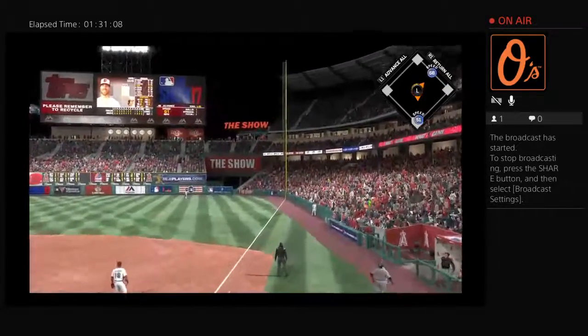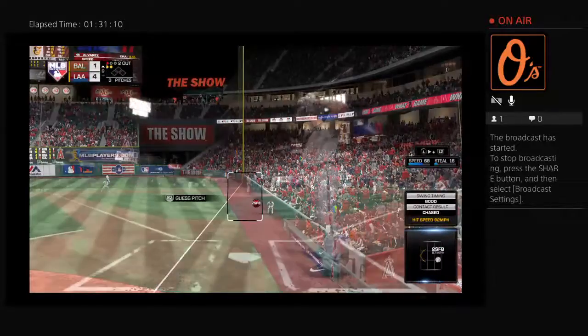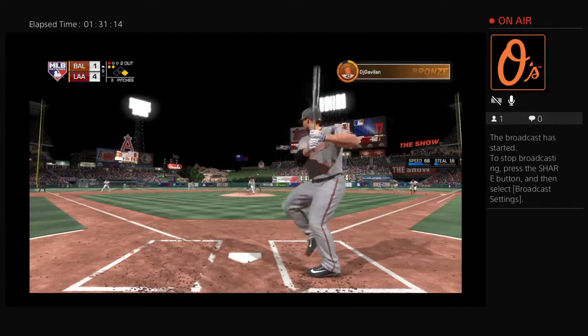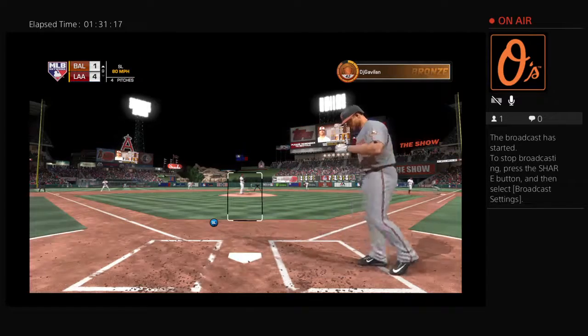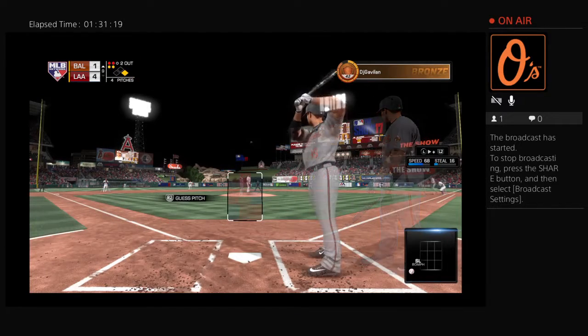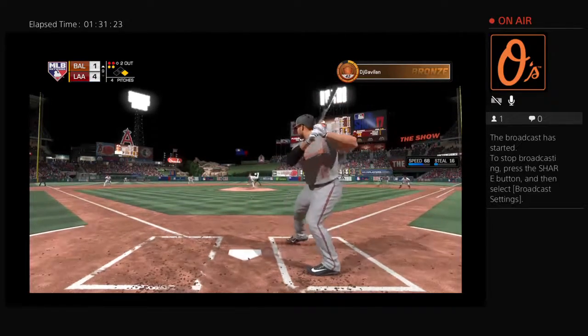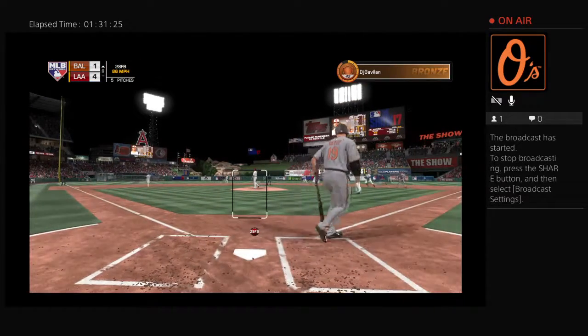And he makes good contact there, but this is going to find the stands foul down the right field line. A crowd of over 39,000 on their feet. And that misses. 2-2. A runner on first with 2 away. Baltimore, good night.